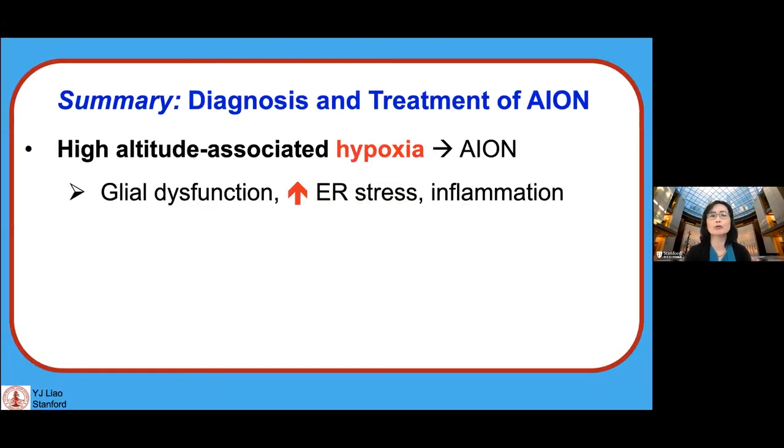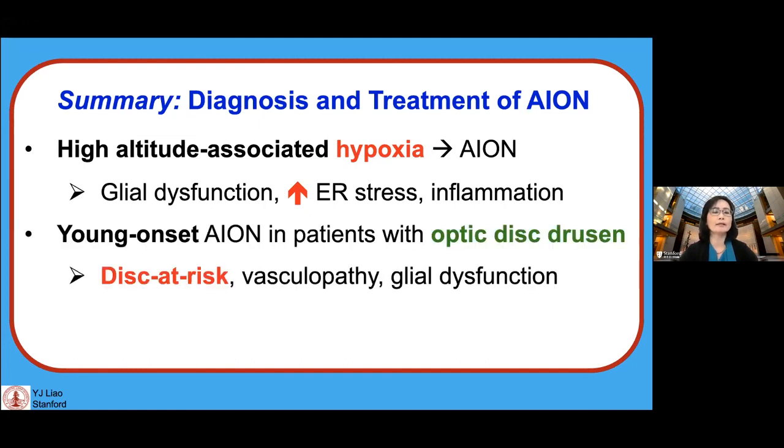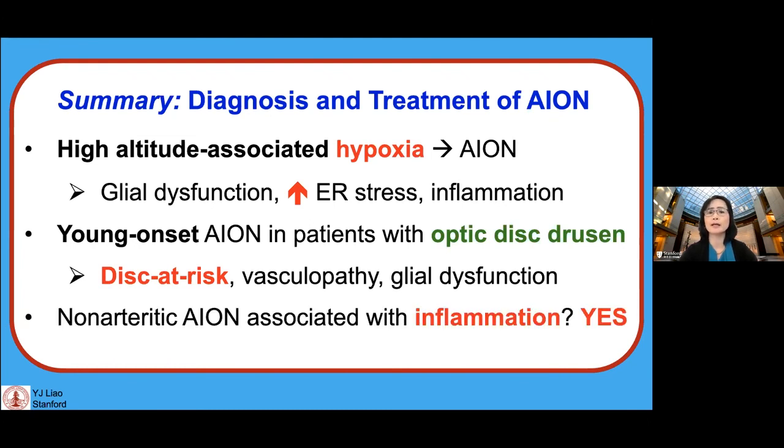So in summary, I showed you 3 different stories. One, looking at the hypoxia component of AION using studies on high altitude associated AION, we found glial changes, most predominantly related to endoplasmic reticulum or cellular stress and inflammation. Young onset AION is a story about an extreme disc-at-risk situation, and we think the crowding and the vasculopathy, as well as glial dysfunction, are likely involved in triggering this condition. So we already have some wonderful targets here. And last but not least, non-arteritic AION is absolutely associated with probably not just local, but also systemic inflammation, in a low-grade way that seems to evolve from the acute to the chronic phase. These are all potential things that we could target in the future.